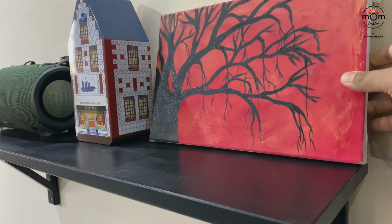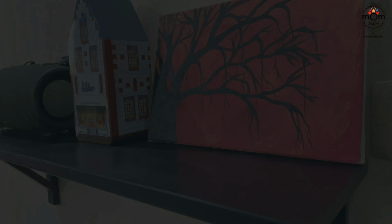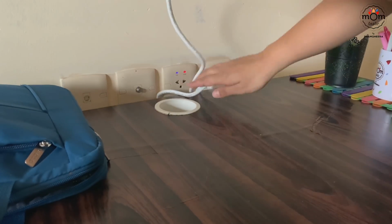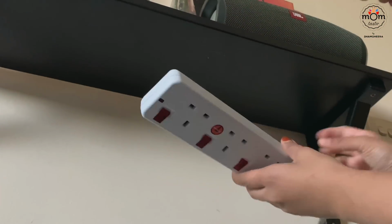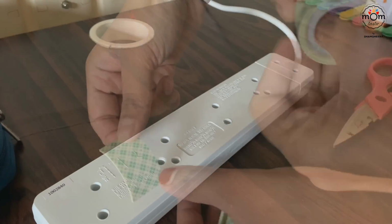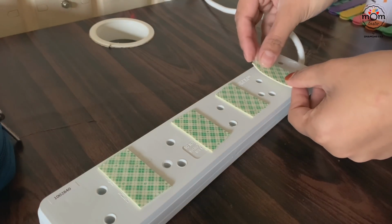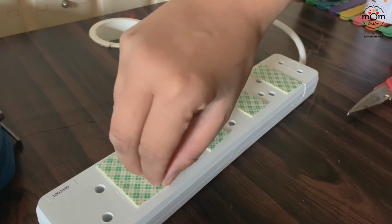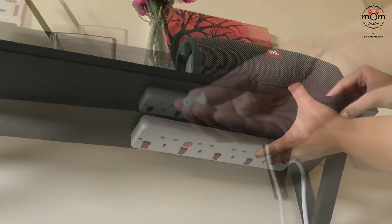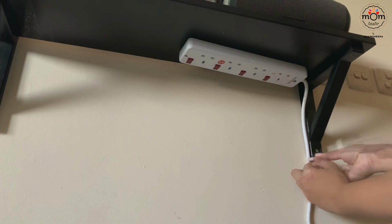This is the first painting I did when I came to Saudi Arabia, and that's a very simple one. Bought this extension plug to go onto the bottom side of the rack so that the mess is not seen, and it even saves space. So stuck it with double-sided tape. Don't know what this is called, but it keeps the hanging wires in a neat way, so used one of these.